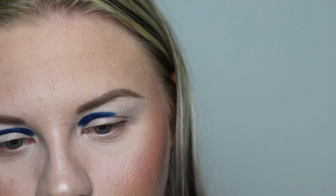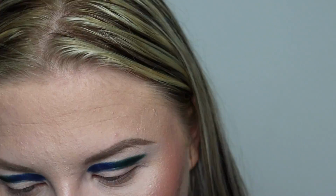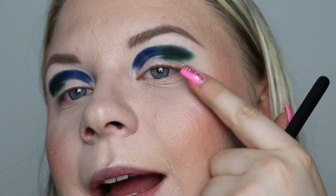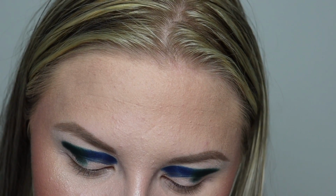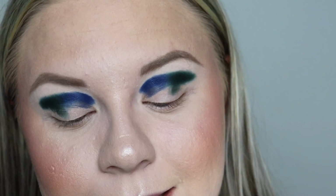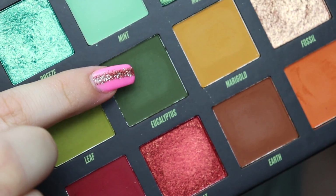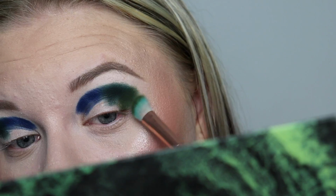I wanted to put the two dark colours together because I need the light blue to blend out, and this shade will work well. And then for my outer corner, I'm just going to add some of this. I'm not even going to try and pronounce that name, but this green shade here. And I'm just going to add some of that on the outer corner, just so there's something a bit different and it's not always the same shade.